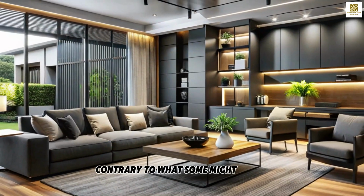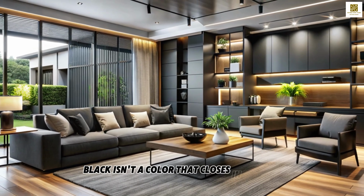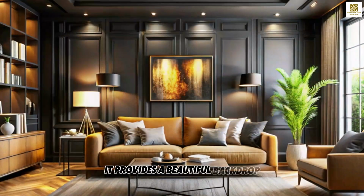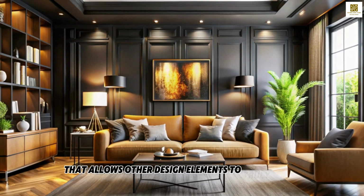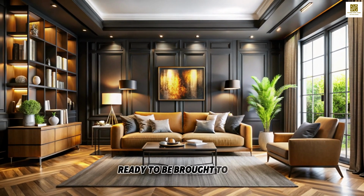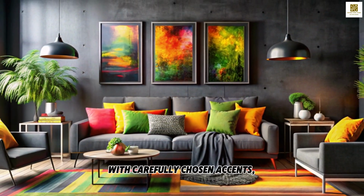Contrary to what some might think, black isn't a color that closes in a space. Instead, when used thoughtfully, it provides a beautiful backdrop that allows other design elements to truly shine. Think of it like an artist's canvas, ready to be brought to life with carefully chosen accents, textures, and pops of personality.